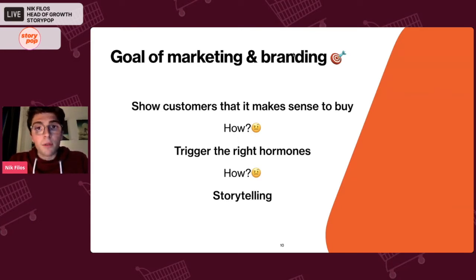If you think about what's the purpose of marketing and branding, you'll find that you can reduce it to one single thing. You want to show customers that it makes sense to buy the product. You want to make it a happy, deliberate decision. But how do you do that? You do it by triggering the right hormones in the brain. And how do you do that? You do that with storytelling, which is proven to be the best tool for the job.